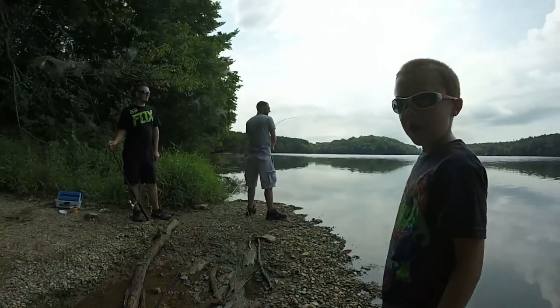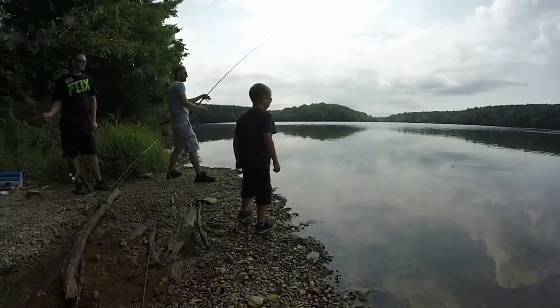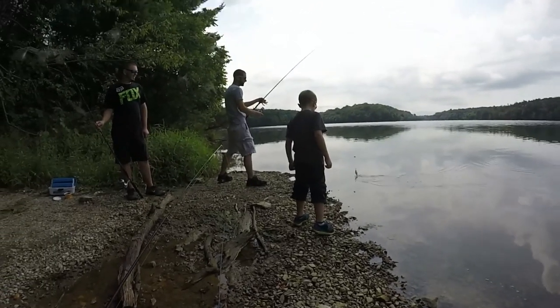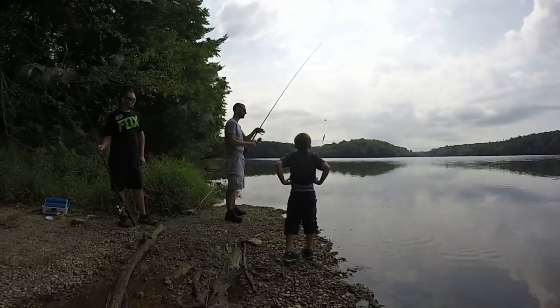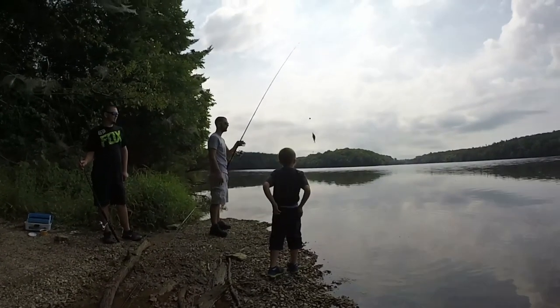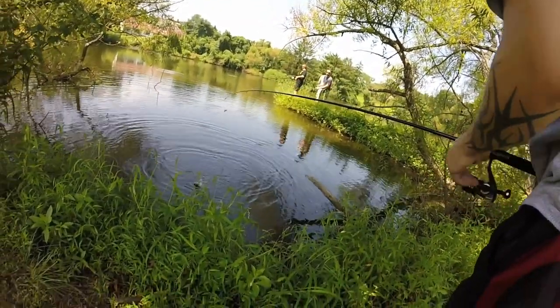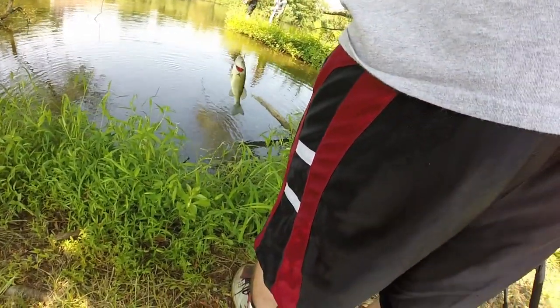All right, what you got there, Brian? 12-footer? Maybe six. Let's see it. Yeah. Bring him in. Nice. 4-incher. No, that's different. What is that? White perch. Hey, good fishing, guys. See him. We got a little bass here. Yeah, man, bass.